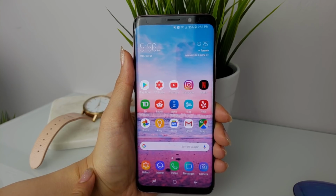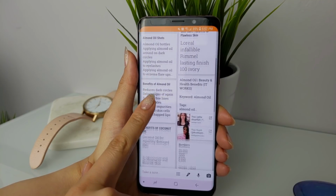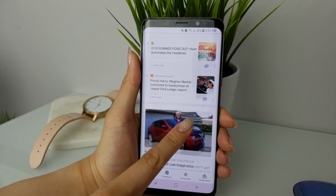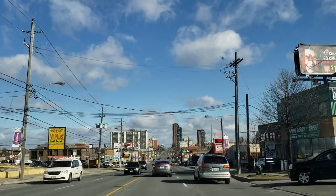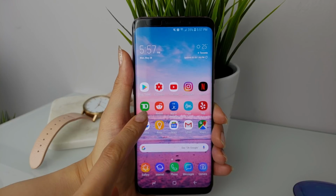Alright, so let's go over some of the apps that I have on my home screen, starting with row 1. Google Photos for backing up photos. Google Keep, this is where I take and keep notes to stay organized with work, life, and YouTube. Google News to keep me in the loop of what's going on locally and around the world. The app has a very simple design that I really appreciate. Gmail to check my emails. I don't think I need to elaborate on that. Google Maps, I use all the time because I am the worst with directions, so this app is a total lifesaver.